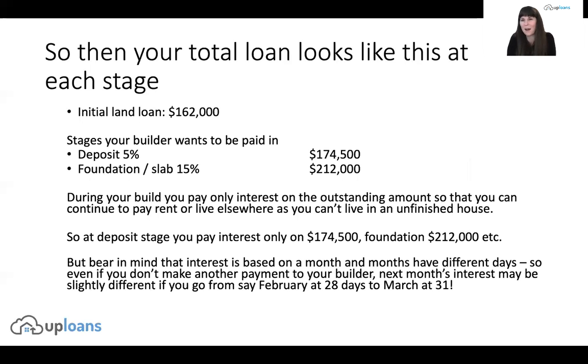Now, this is the really hard part for people to sometimes comprehend. When we work out monthly repayment rates, we don't work them out based on the exact number of days in the month, because obviously February has 28 days, March has 31 days, you know, that whole thing that you learn when you're a kid about figuring out how many days are in the month. Banks calculate interest daily. So even if you haven't had another draw on your loan, even if you're still at the $174,000 stage, month to month, basically your interest repayment might be different month to month. So always make sure you've got enough money in your bank account to be able to make the repayment, not just exactly at what last month's was.